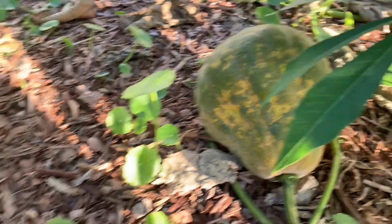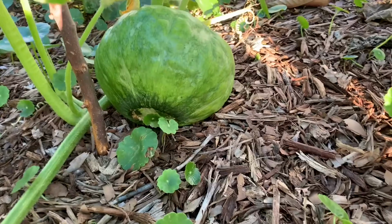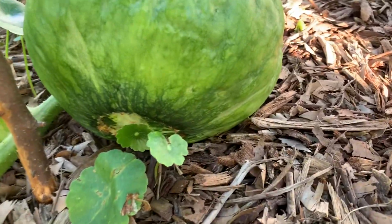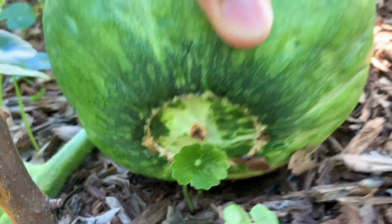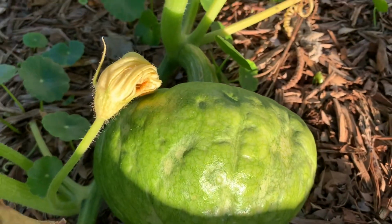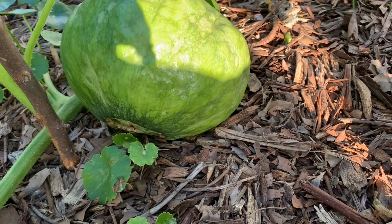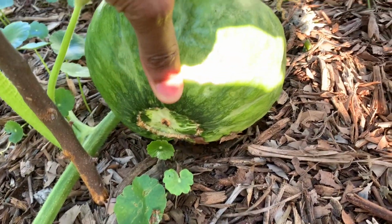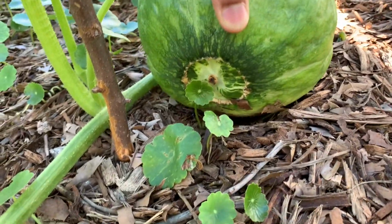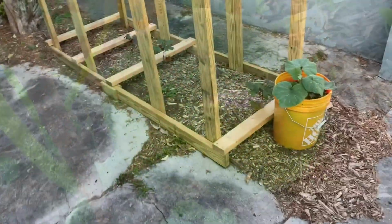And then right next to it, whew, this was a little baby last time. Y'all saw this. Look at that. This is beautiful. And again, this is the Marina di Chioggia. I think it gets about 10 to 15 pounds. It's probably gonna be hitting it soon. I see that darker green color starting to come in as well. Now that's overall pretty much it.